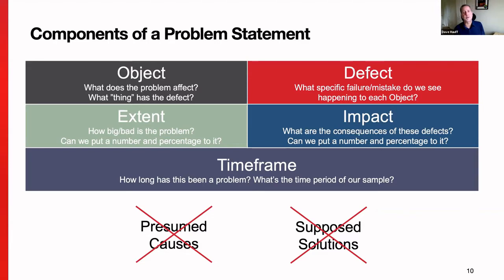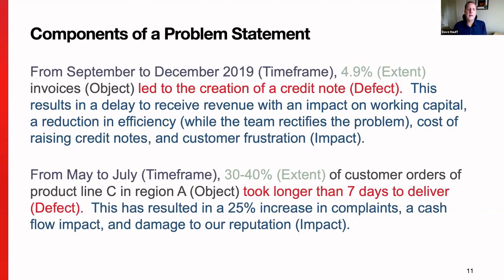So if you look at our two examples that we've included here, in the first one, the object is the invoices. The defect is that they led to the creation of a credit note. Okay, so there's of course lots of other ways invoices can be wrong, but specifically the one we looked at in this project was about the credit notes. And there's also ones that could lead to debit notes, right? So the credit notes, we've overcharged the customer. Debit notes, we would undercharge them. The customers tend not to mention those quite as often as the ones when we've overcharged them. So that's the defect. Something was wrong with this invoice that led to a credit note.